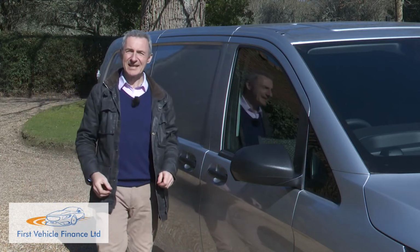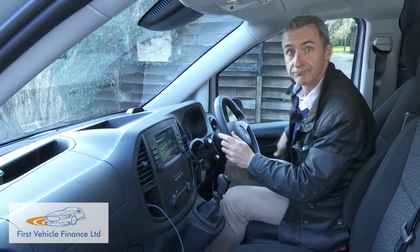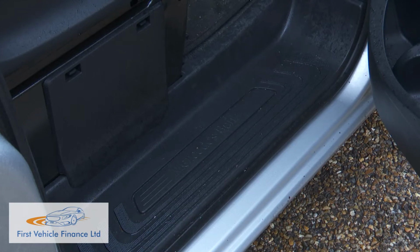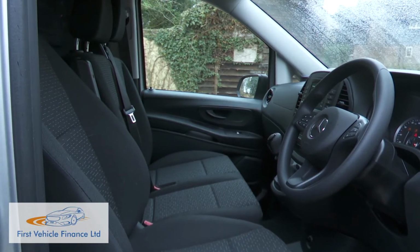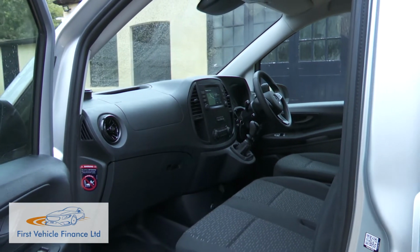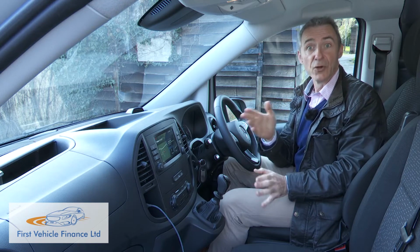Time to take a seat inside. The Vito's wide door opening and well-placed step mean that getting in is a simple manoeuvre, and once seated aloft you'll find a cab which is immaculately constructed and typically functional. As for the changes made to this updated Mark III model, well, again, they are uber subtle.